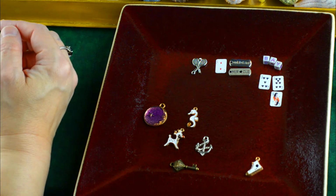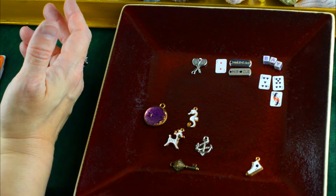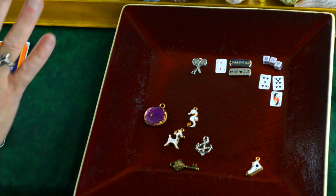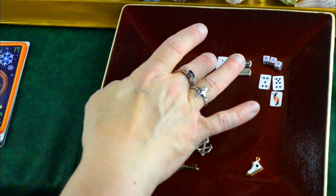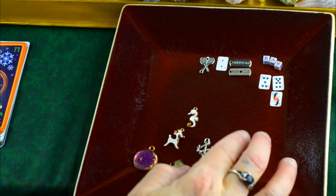And I don't mean that you're not going to trust them. It could mean you're going to trust them really well or that you need to trust them. So when we get into the cards, that might explain that a little bit more. But I kind of see that trust is going along with that. So we'll see how that plays out here.